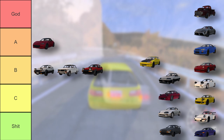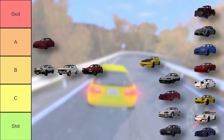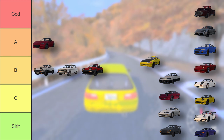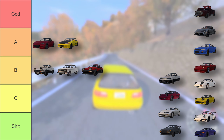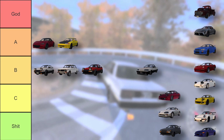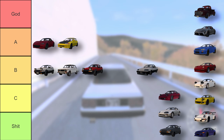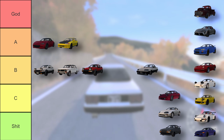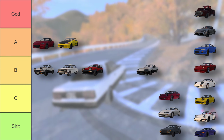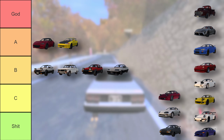Next we have the Civic. Feels as light as the 86 but it's actually really stable. It used to be a God tier car, but it feels like they made the car heavier a few updates ago, and that's why it now goes into the A tier. The R31 is a car a lot of people seem to like, but I think it's a bit overrated. I tested this one out a lot just to be sure, but this car feels very similar to the Civic. The only problem I have with it is that it's a bit long, which makes a difference in stability and in not hitting walls. Therefore I feel like it's more a B tier car.